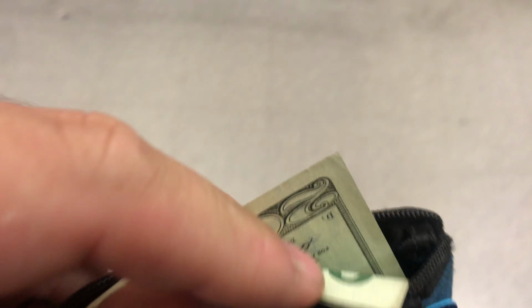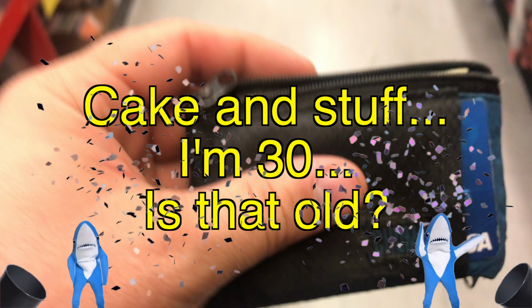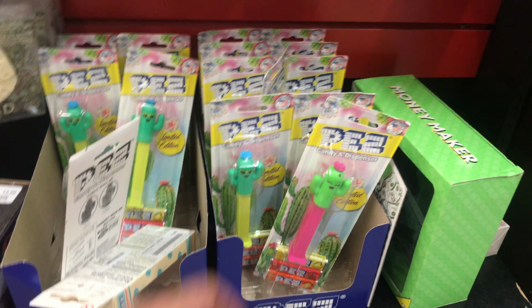And if you're wondering why I'm flashing you this wallet full of cash, it's because, well, it's my birthday. And my father gave me $100. And he probably wouldn't like that I'm spending it on video games, but it's my money.